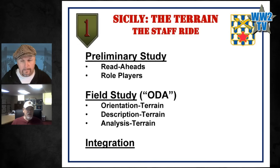And because I was on the staff ride team, I want to talk a little bit about staff rides and how terrain fits in with that. What is a staff ride? I think a lot of people have heard that term. Unfortunately, I think a lot of people think of a staff ride as a battlefield tour, and it's not really.